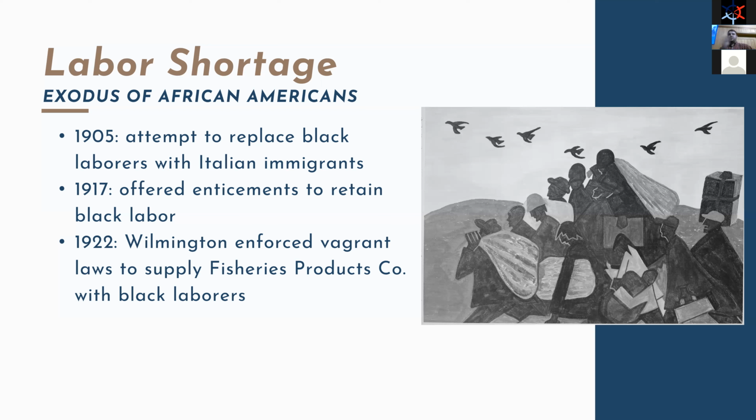In 1905, there was a continuation of this white supremacy campaign within the Cape Fear region, where they were trying to displace Black laborers by bringing in immigrants. They had tried to bring in Northern European immigrants, so Germans, Swedes, that sort of thing. It didn't really work out too well, so they resorted to bringing in Italian laborers. And they did this within the Menhaden factories, which is sort of mind-blowing because African Americans have been traditionally the primary labor force for this industry. So basically telling African Americans that they're no longer wanted or needed.